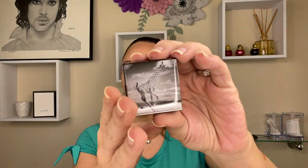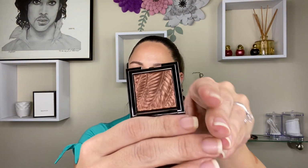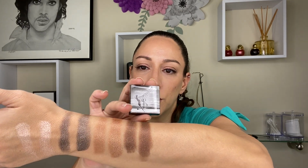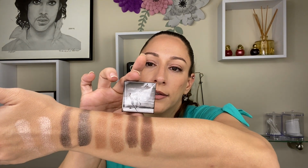Next is Giraffe. And it looks like so. And if I didn't mention before, these all are shimmery. Not chunky, glittery, shimmery. So here is Giraffe. It is a true brown with a shimmer. This is wet and this is dry.